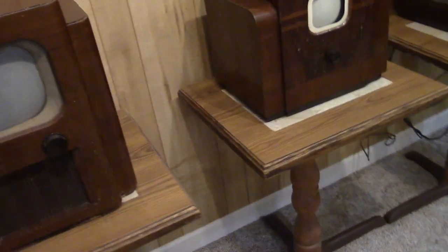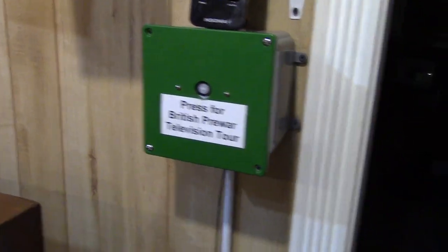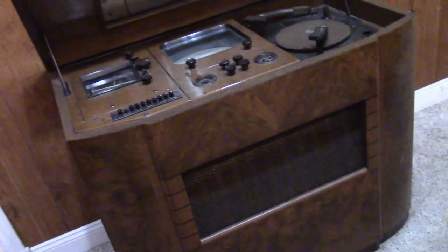All right. Foreign sets. So these, I believe, are all pre-war sets, mostly British, I think. Not something I know a whole lot about. One thing I know for sure is that most of, by pre-war, I mean World War II, most of the existing pre-World War II sets are British.